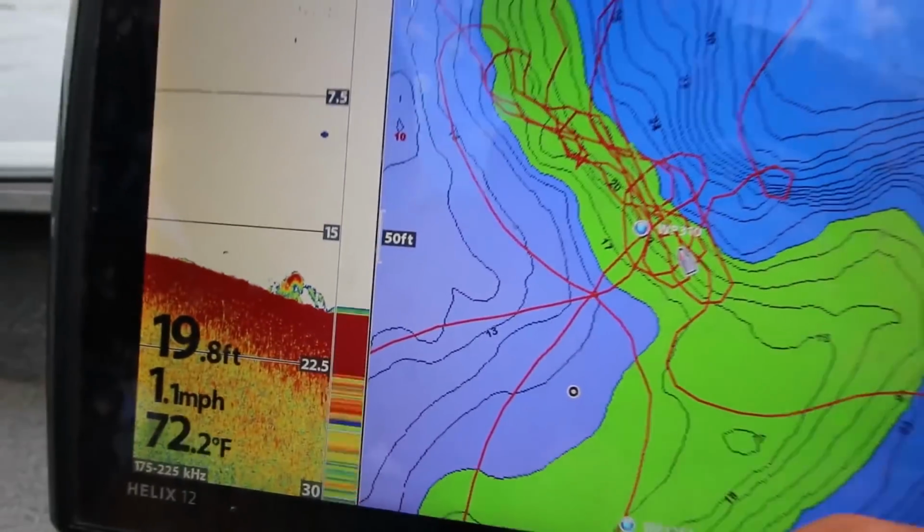You open up the bail, it shoots down to bottom in no time, and you're jigging. A lot of times they're already on by the time you hit bottom. Very efficient way to fish. And even though you might think, oh, a slip bobber, you've got to go so slow.